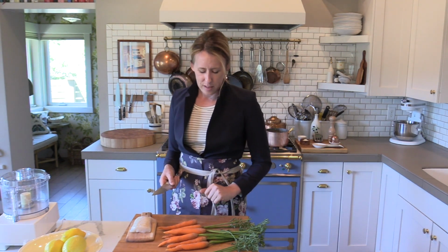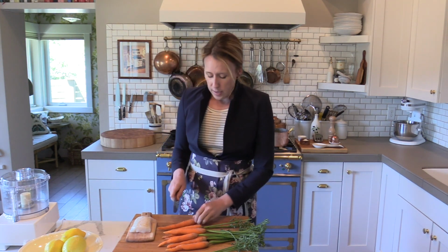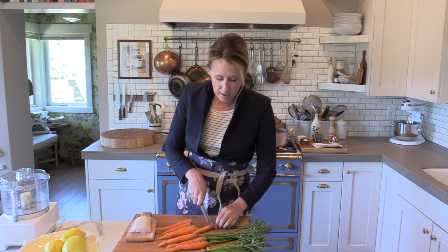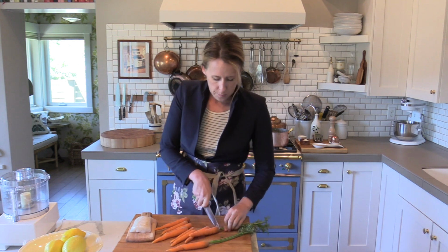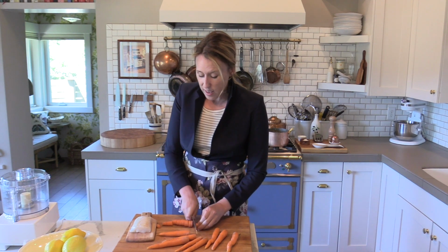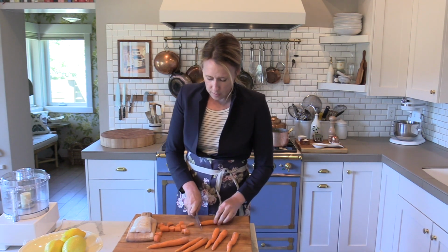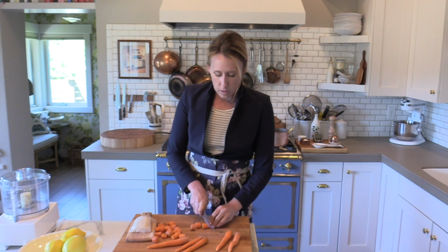So I have about nine medium-sized carrots here. You really just want to fill the base of your cast iron pan. You're going to chop it up roughly once you get the ends off here. And I've already peeled the carrots, just a rough peel. But rough chop, all about the same size, because you want them to cook about the same as they're steaming. So I'm cutting them about an inch thick. If you want to cook it more quickly, you can slice them a little finer.